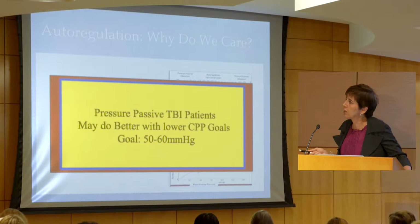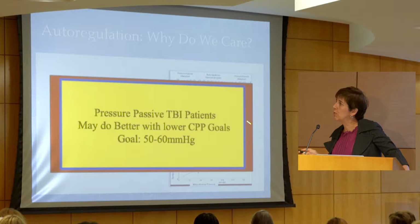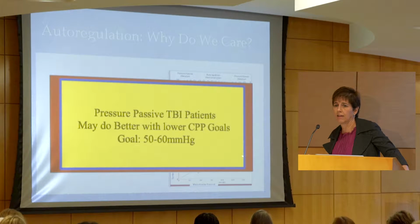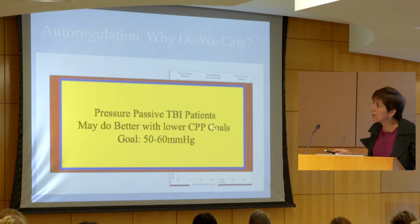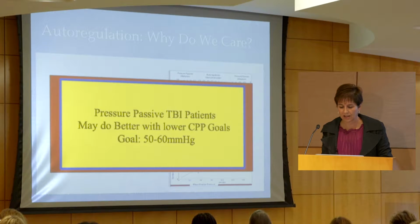And if your patient is pressure passive, they may do better with lower CPP goals in the range of 50 to 60, right? Because think about it, if you lower your CPP and they're pressure passive, you're bringing down your ICP. The problem is these patients pop in and out of autoregulation multiple times throughout their hospital course. So it's something that needs to be routinely assessed and watched. Follow those hemodynamic trends. Now, you never want to set a CPP goal of less than 50.